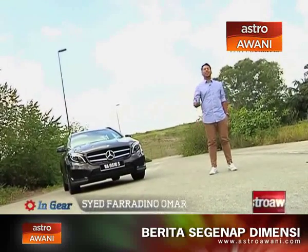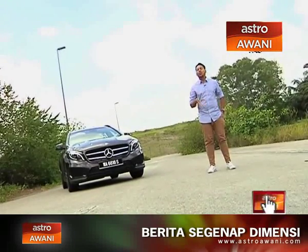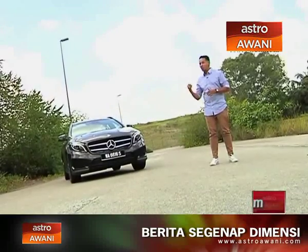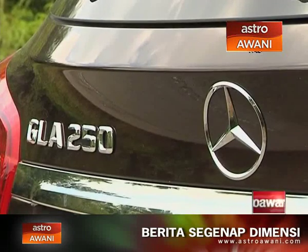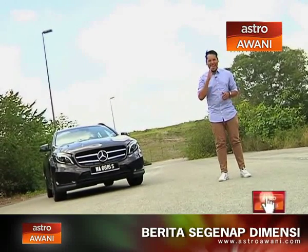Mercedes-Benz. We love them for the fact that they are so very good at creating new niches and finding new products to enter into those niches. And we're not even talking about the nomenclature just yet. Now this, what we have behind me, is a Mercedes-Benz GLA 250. The GL means that this is an SUV.